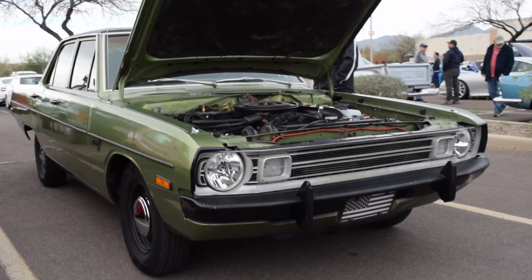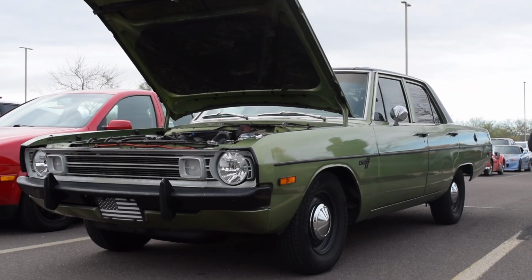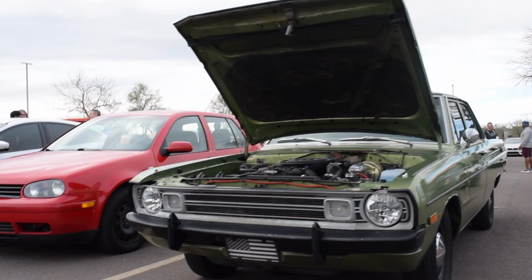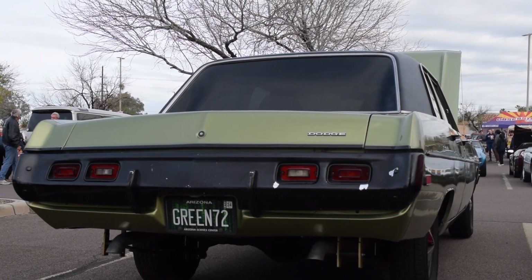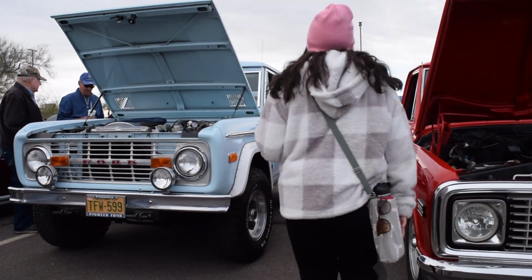This car looks like an olive. This nice olive green. Something about the tinted windows and the black steelies that just work on these Darts with this olive paint job. That is nice.